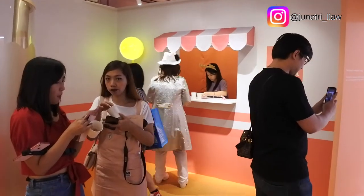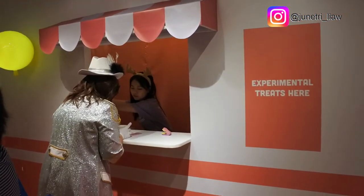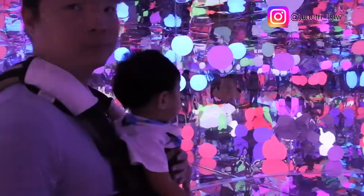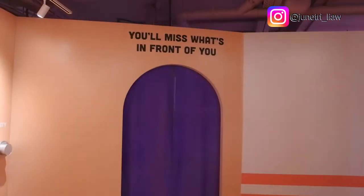We are able to collect our snack here. You will get a card inside your welcome pack, and you can exchange the card to get some tricky secrets here. Welcome! Wow, it's like a toilet inside. Okay, great. New area. Wow, so many lights. Baby Ethan is singing. He loved the lights so much. You can take a good picture here or some video. After that, we will go out again from here. Get our treat here. Popcorn and some crackers. It's good. We shall go to the next room.